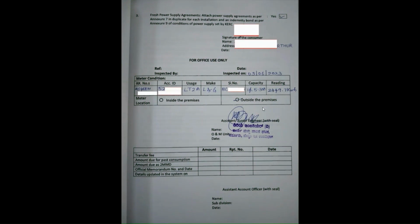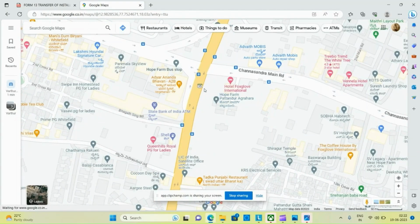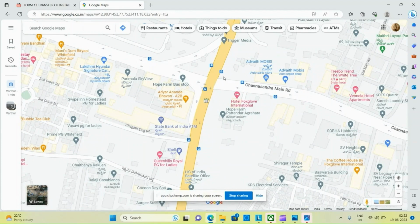Now take your ride and vroom straight to BESCOM's main division office. Let me show you where exactly it is on Google Maps. This is the Hope Farm Junction. If you are coming from Varthur or Whitefield, you have to come this way. If you are coming from Kadugodi, you have to come this way. If you are coming from ITPL, you have to come this way.